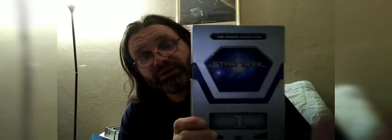number 1, Star Trek, the Chosen Collection. This is the original series. This is all 3 seasons. Got the top that pops off like that. You've got the bottom that slides off like that. And this might be a little tricky to do on camera, but you have the top of the box that slides off like that.